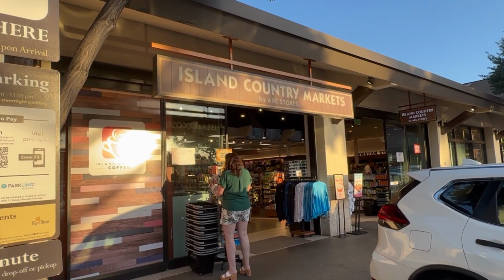Then just right down the walkway is the ABC Country Store. It's the Island Country Market, run by ABC. They have some yummy desserts in there, which is a little bit different than what any other ABC has, so we're going to go grab something there. We'll give you a quick little tour of the place because it is not the ABC that you're used to seeing. It's like a super ABC, and tons of people come over here and eat and get their meals to go.